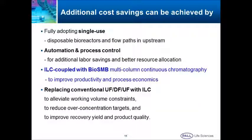So to move on, how can you take some of this information in addition to inline concentration and actually couple it with some other steps to reduce cost in the most costly step? And in this case, ILC coupled with BioSMB multi-column chromatography can also improve the process economics even further. We've also looked at things, and some new technologies coming out of Pall soon will be continuous viral inactivation, continuous diafiltration, and other steps that will be incrementally introduced in order to, again, keep shrinking this process.